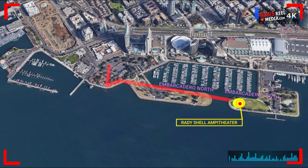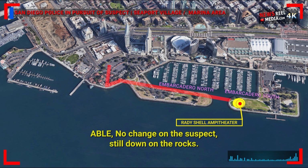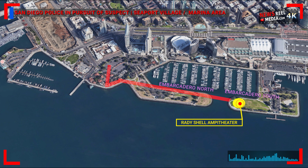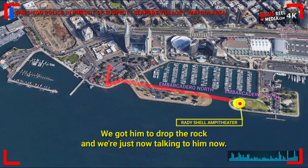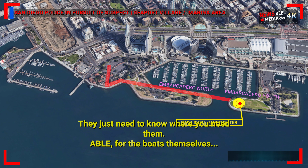25 yards on the path, right next to the shell, for 23 north. 26 north for 06, do you need any equipment? So we'll try to get resources into the area, but still no change on the suspect, still down on the rocks. 29-47, we're negotiating with him, we got him to drop the rock, and we're just not talking to him now. 5-14, Sam, Harbor just switched over to Patch. They just need to know where you need them.